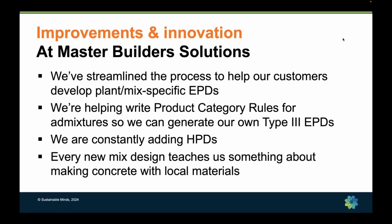We have streamlined the process to help our customers develop plant and mix specific EPDs. We are helping write the PCRs for admixtures in North America, so we can do our own EPDs that are US based, not Euro based. And we're constantly adding EPDs. Every time we do a mix design, we learn something about making concrete with local materials that helps us on the next iteration. So that's us. Thank you.